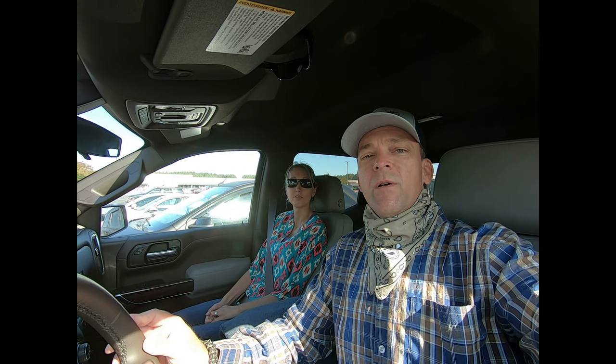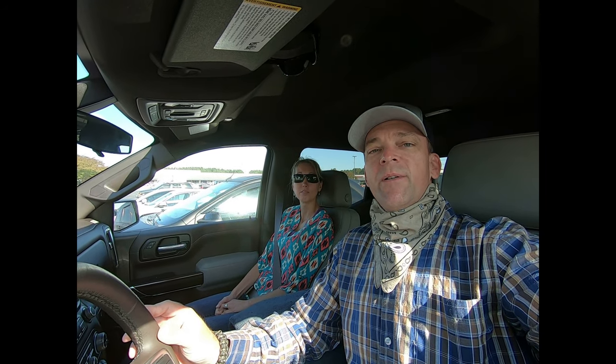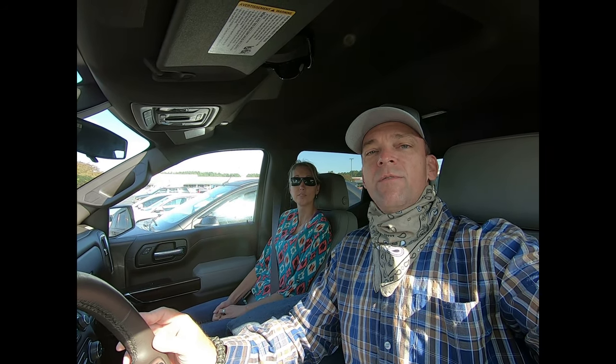Brings back a lot of memories from Daddy being in the car business all these years, and a lot of cars Daddy always had over the years. Never thought we'd see them at a car show one day, but here they are. So come on, walk around with us and see if you see a car that you like.